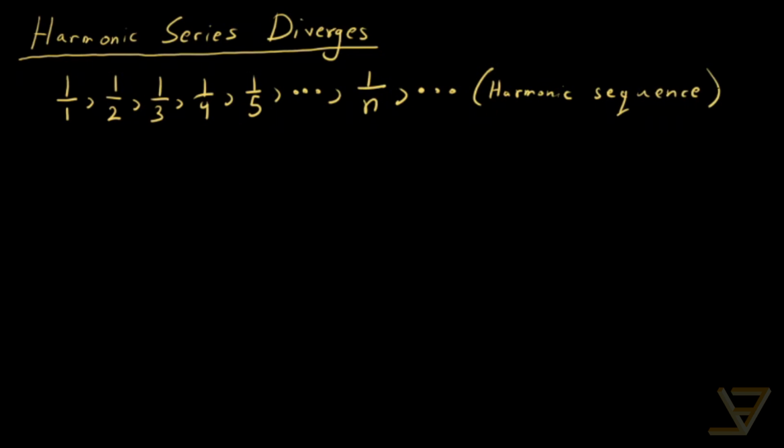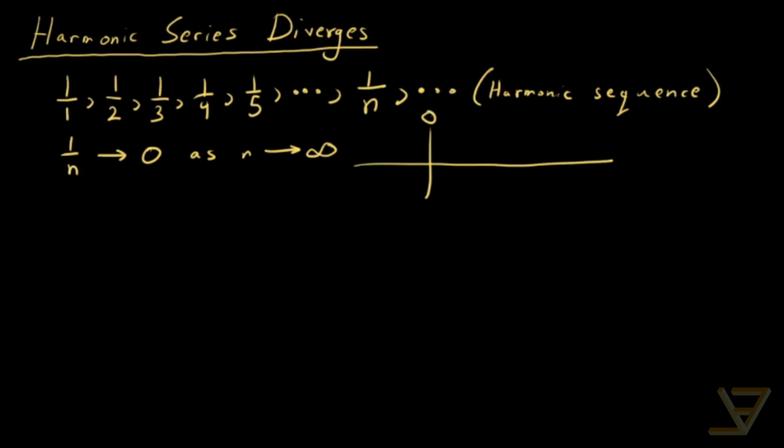And as you can probably tell, 1 over n goes to 0 as n goes to infinity, because it just keeps getting smaller and smaller. If this is the number line, so we have 0 here, then we have 1, let's say this is 1, then 1/2 is here, then we have a third over here, and then we have a fourth over here, and it just keeps getting closer and closer to 0 as we have 1 over n.